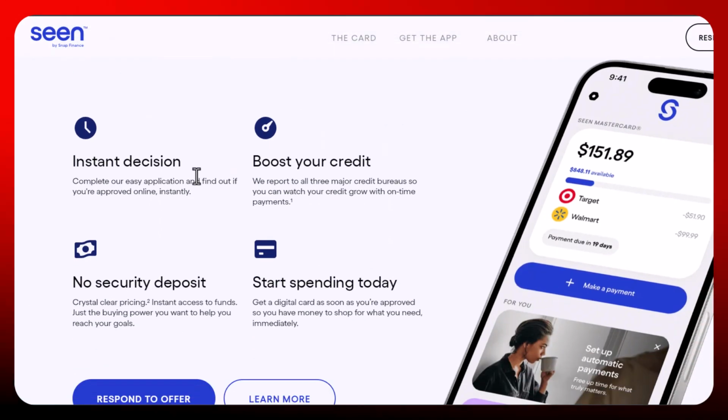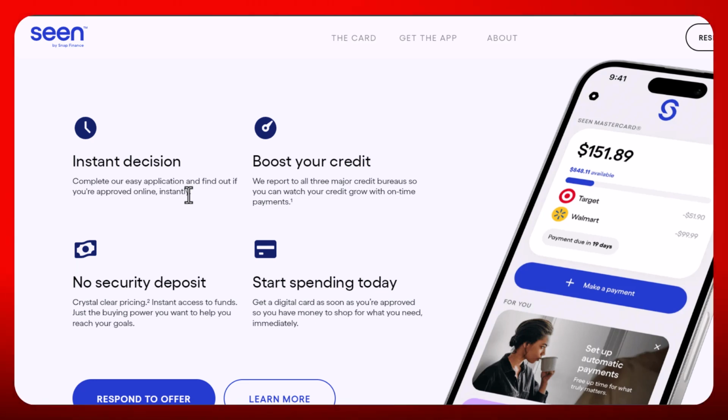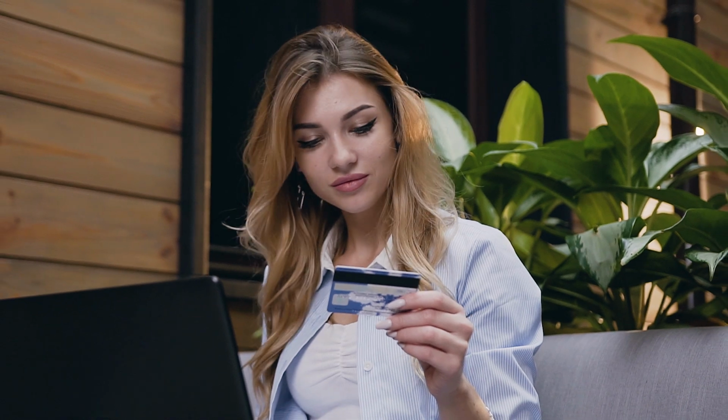And as you can see, like I said, instant decision. So what that means is that as soon as you're approved for the card, you don't have to wait for the physical card to arrive in the mail. You actually can use that card right then and there. Okay. So as soon as you're approved for it, you can actually use it right then and there. All right. So that's the good thing about it.